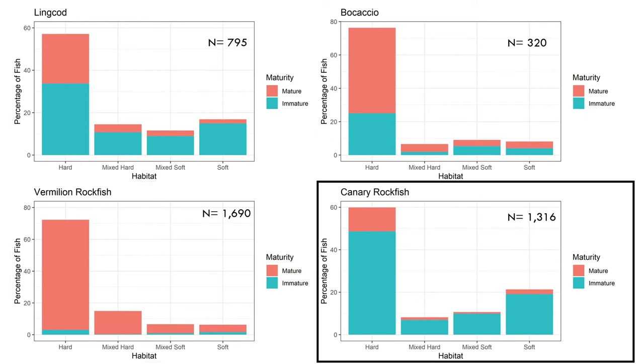For canary rockfish, we're seeing relatively few mature individuals. There is some indication that we see a higher proportion of mature individuals over hard bottom, but there's likely influence of the sampling bias that I was discussing earlier, or perhaps canaries just really have no age-specific habitat preference.